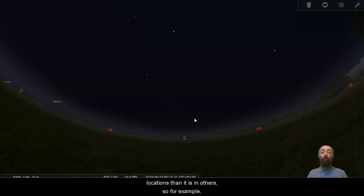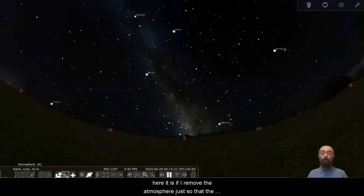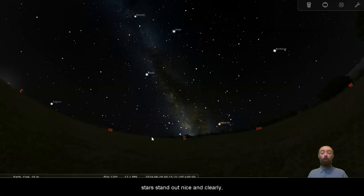So, for example, this view is roughly what we'd see from Cork City in Ireland, in the south of Ireland. Here it is if I remove the atmosphere, just so that the stars stand out nice and clearly. We can see Scorpius and Sagittarius there, right on the horizon, barely above it. In fact, parts of the constellation aren't above the horizon. The tail of Scorpius is dipping down under there.